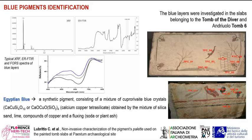X-ray fluorescence detected the presence of copper, along with calcium and lower amounts of aluminum, silicon, iron, and strontium. The presence of copper suggested the use of Egyptian blue as the main component of the blue pictorial layers, and this data is confirmed by reflectance spectroscopy and FTIR, infrared spectroscopy. Egyptian blue is a famous synthetic pigment which is constituted by cuprorivaite blue crystals and obtained by the mixture of silica sand, lime, compounds of copper, and fluxing agents.